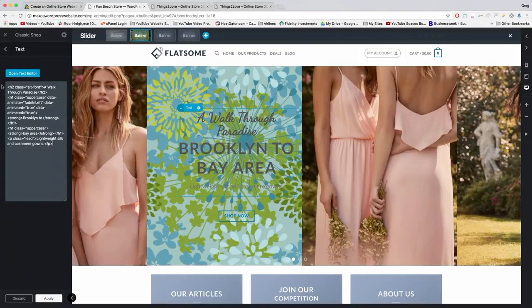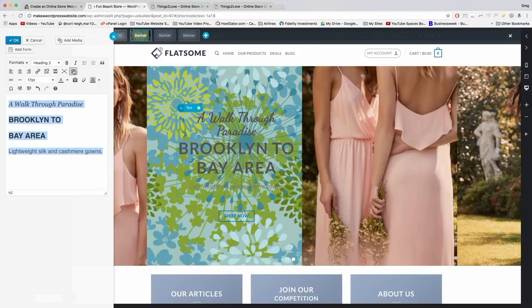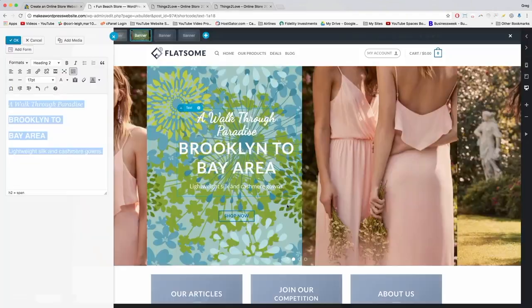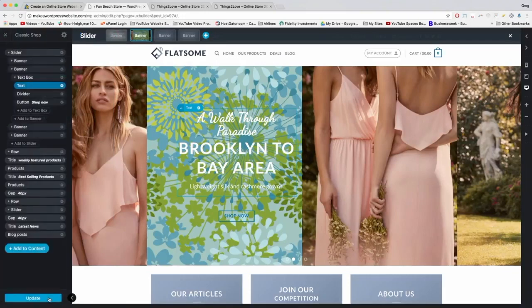of the text. To change your text color, just click Open Text Editor, highlight the portion of text you want to work with, click on this toggle toolbar button, and then on the A, click on the dropdown, and then choose custom. And you can drag the color wherever you want, like this. And in the far upper left is going to be all white. So let's click OK. And OK, great job. Now apply, and that feels good to update.